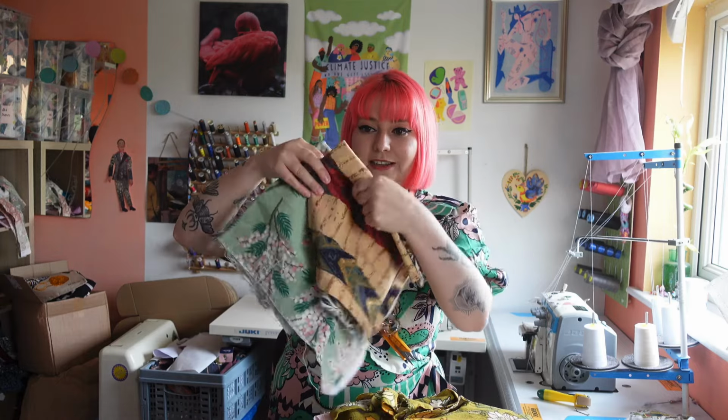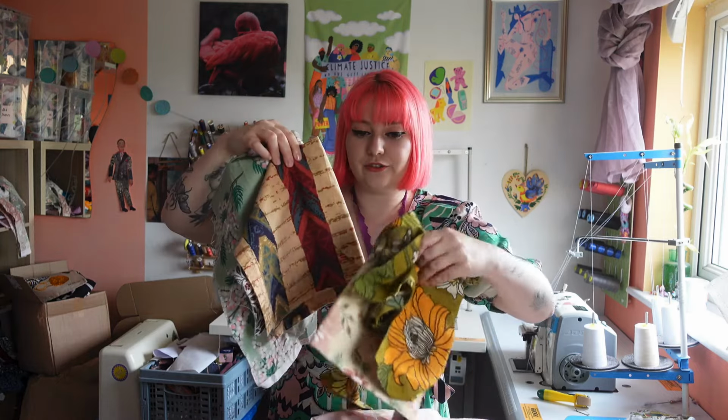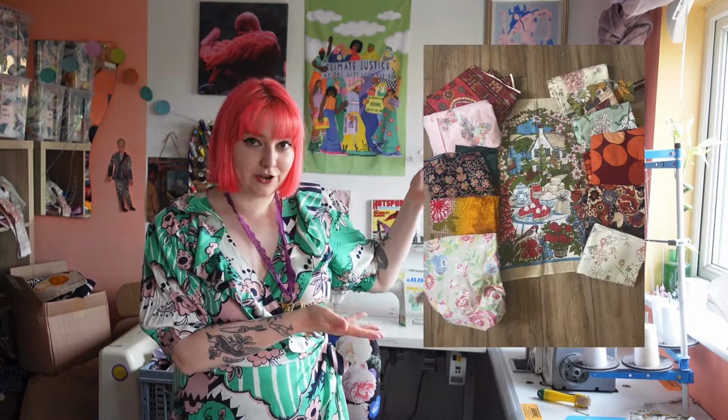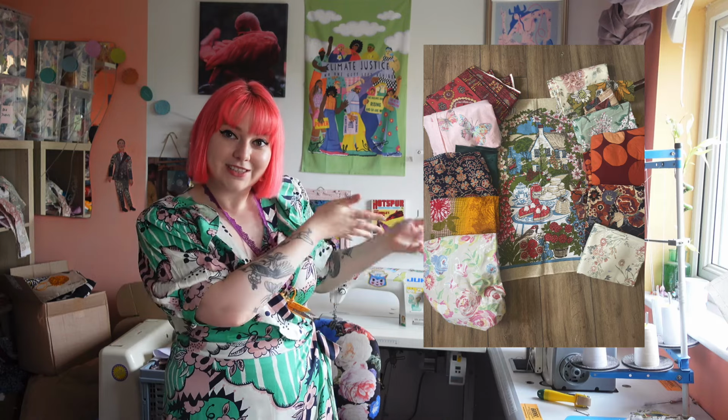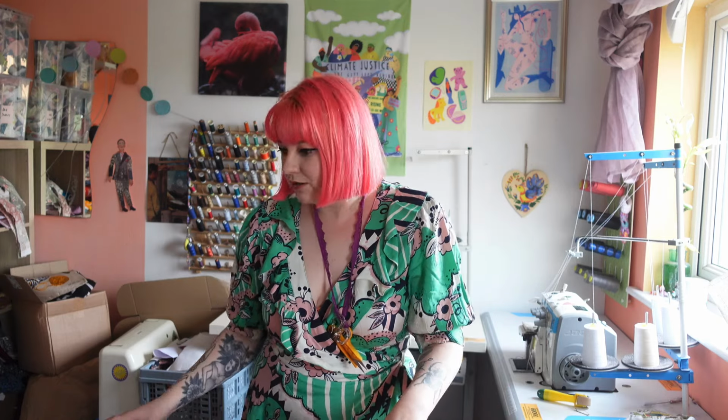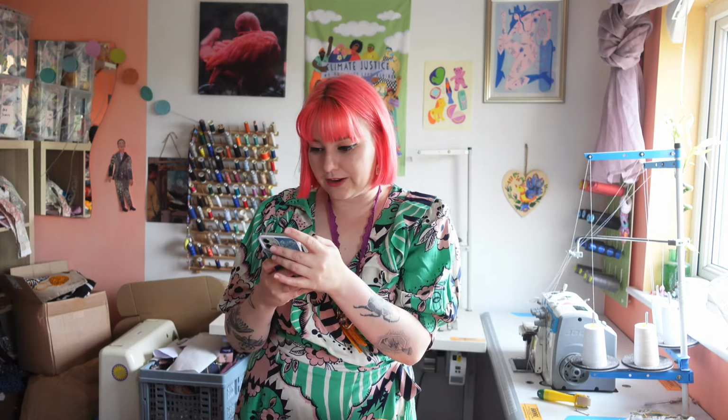And in terms of fabrics, we've got lots of lovely reds, oranges, greens, and then some really cute, beautiful colours. And I'll show a picture of what the final selection looks like. So yeah, I'll be doing that today. And I can't remember what style we're doing, so let's find that out.